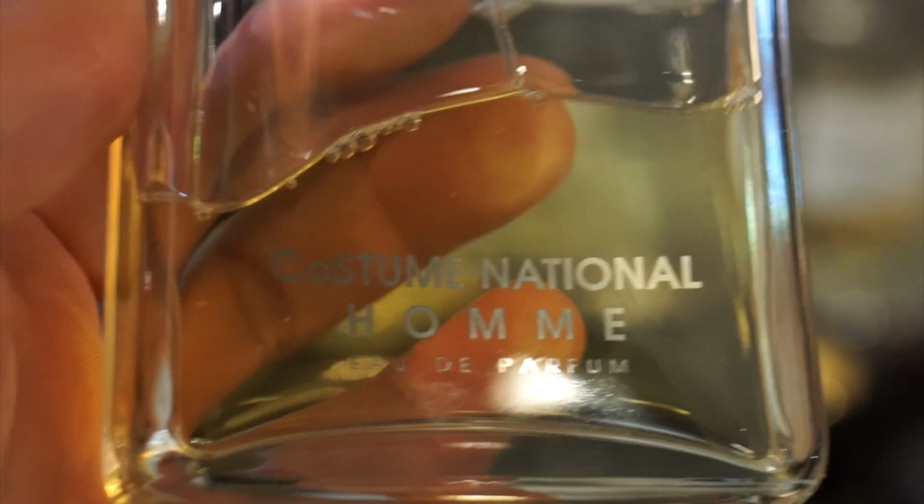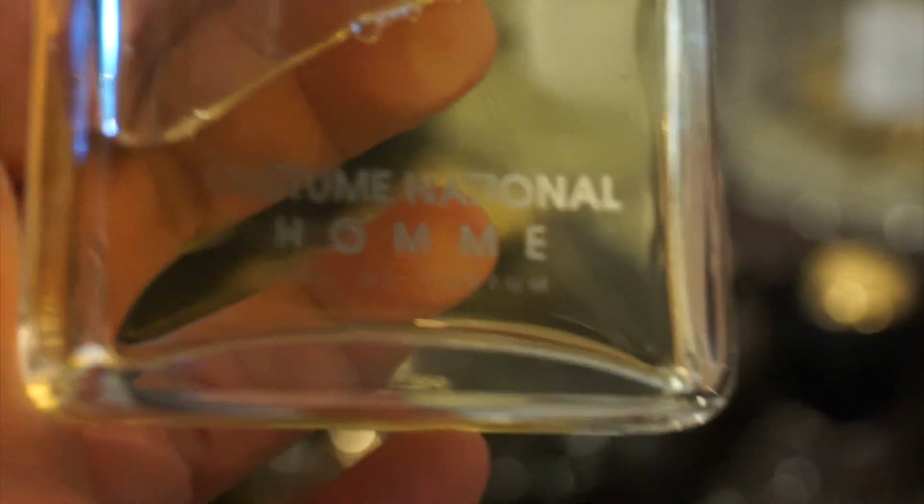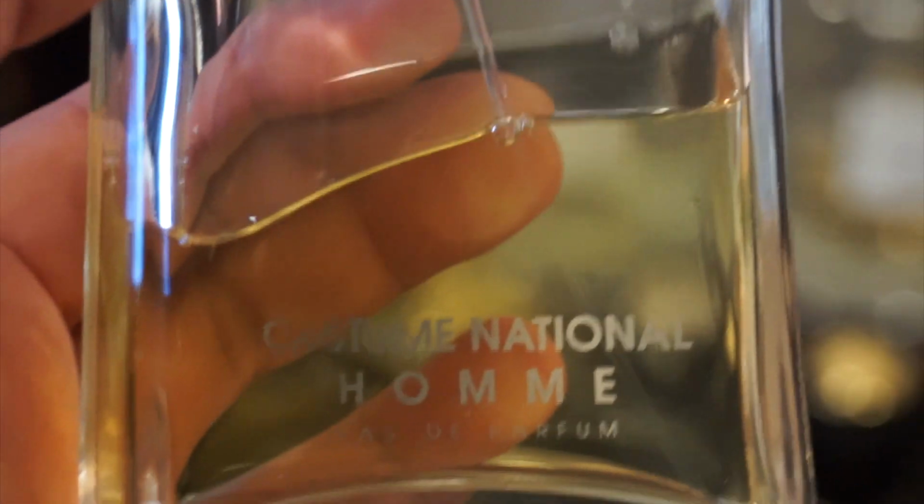Then right here, one of my favorite fragrances of all time with a nose. What's his name? Dominique Ropion, who also did Portrait of a Lady. This is Costume National Homme. It's clove and cinnamon oriental fragrance. Love it. So right here, we've got three by Floris London.